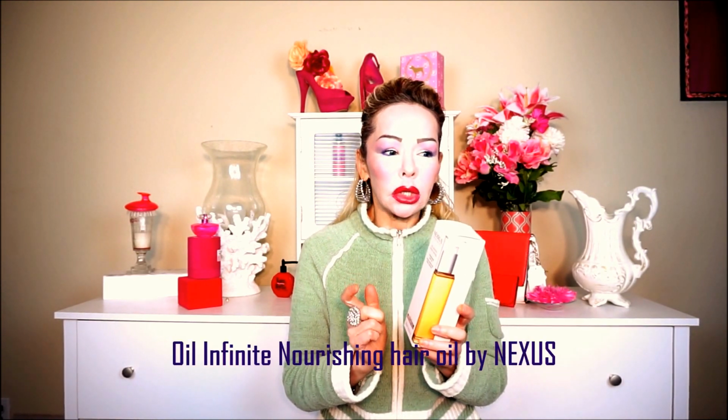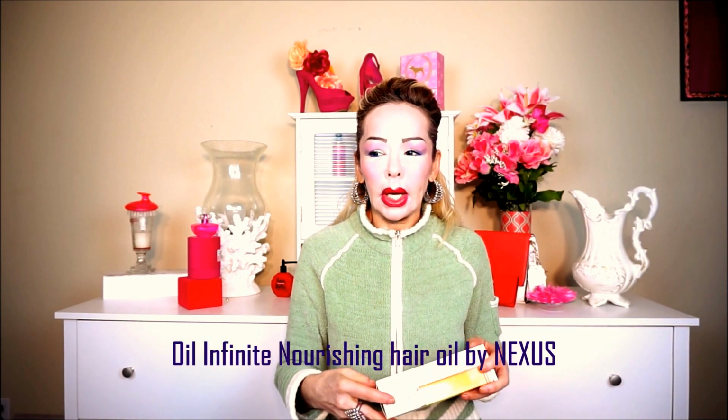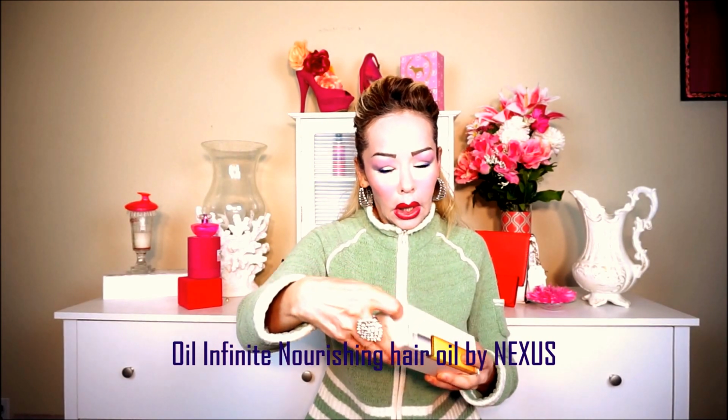So Nexxus makes a good line of hair products. And see, today I cannot talk. Yes, so I like Nexxus. And now I have another one from Nexxus, and this is the oil. It has babassu oil and marula oil, and also has green tea. Yeah, it has the green tea and the marula oil and the babassu oil, which is very, very good.